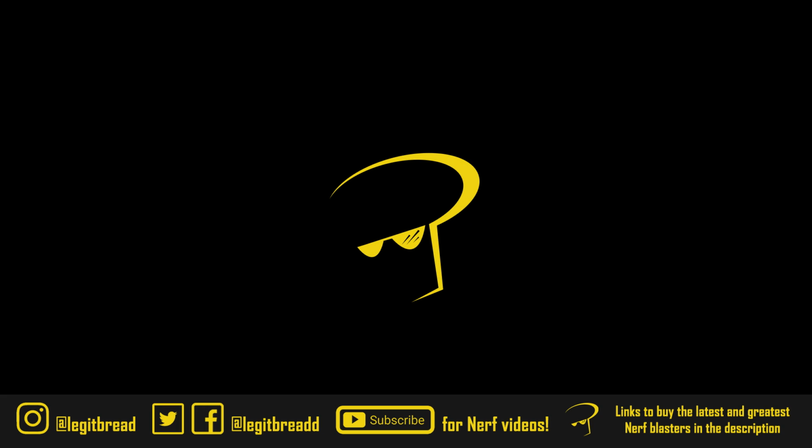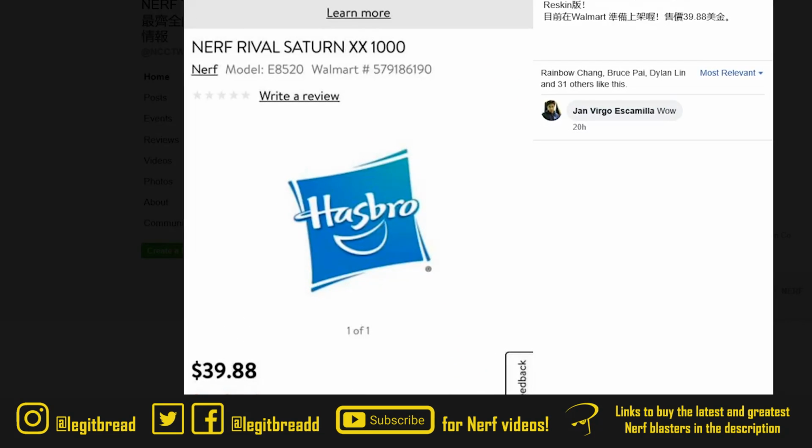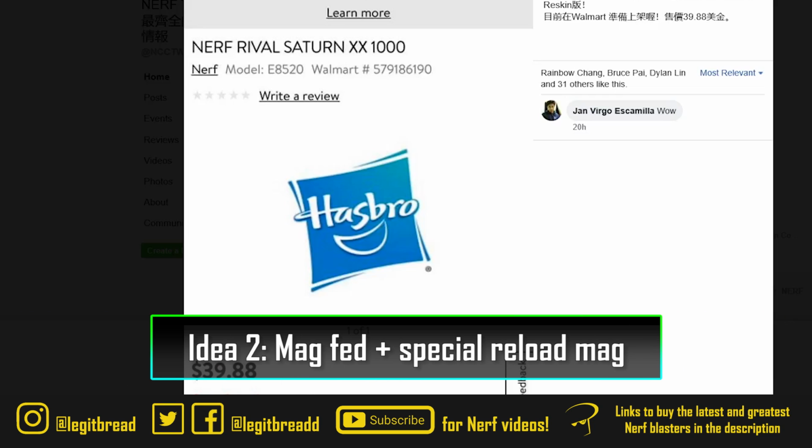Here we go. Alrighty, so the latest Rival blaster to have leaked is a placeholder seen on Walmart's website. Just looking at the name and the price, I have 3 ideas of what this may be. Idea number 1, I think this is going to be a motorized blaster. And number 2, I think it's going to be a mag-fed blaster with some sort of special magazine reloading system.